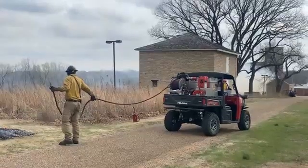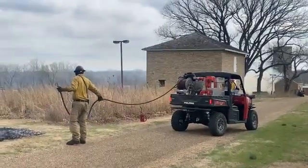If you're traveling on 69 highway, you're seeing a lot of smoke coming from this area.